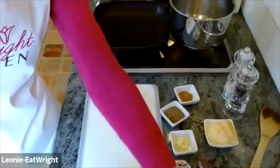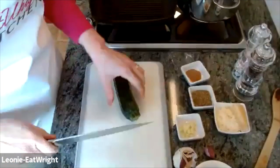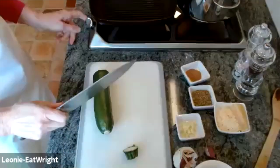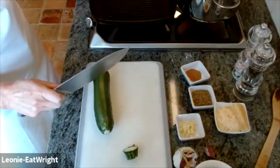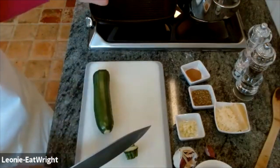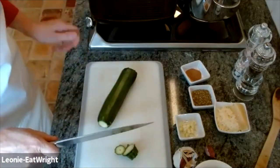So the first thing we're going to do is to cut up the courgettes, and I don't want you to hang on for hours. So I'm just going to show you how I do that and how I grill them as well. So there we go. Right, so we're taking off the end bits of the courgette. The first thing I need to do is to turn my hob on, on quite a high heat, because I've got a grill pan here. I'll show you in a minute, but I want it to heat up.